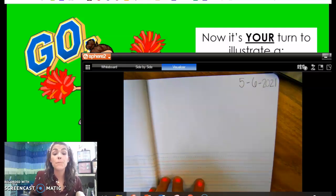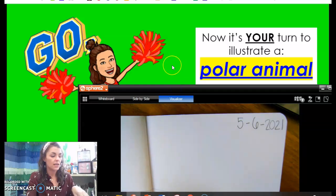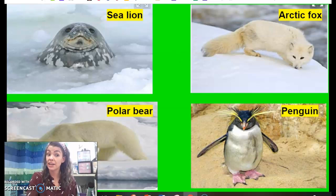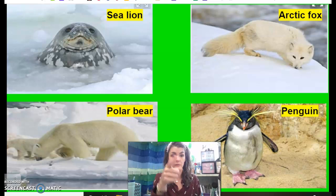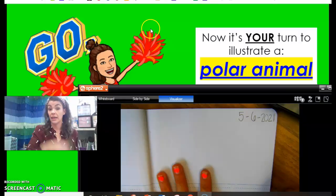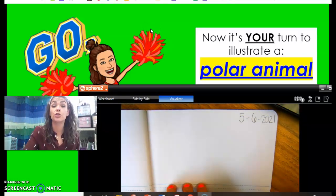We are in a polar animal. Remember, not the desert. We have our page, we have our date, but what were those polar animals? Let's go review. Here in your slide, you have their pictures to remember. Are you showing me a sea lion, Arctic fox, polar bear, penguin? I've added the labels here in yellow so you can label correctly your animal. It's time for you to make a decision. Here in your journal, you are drawing.